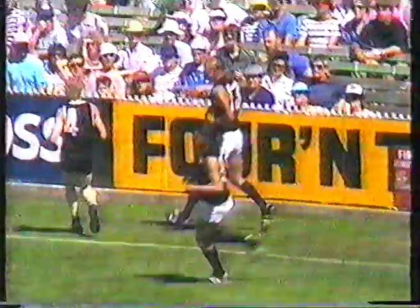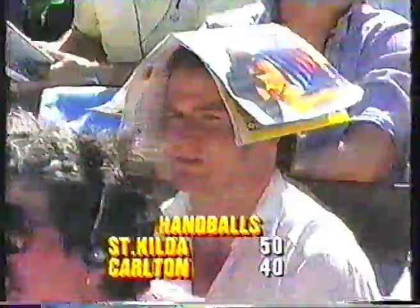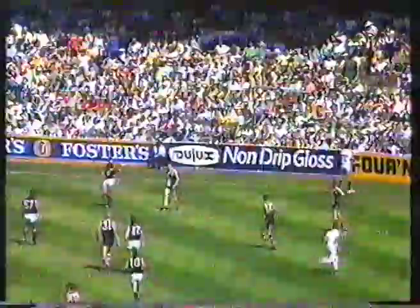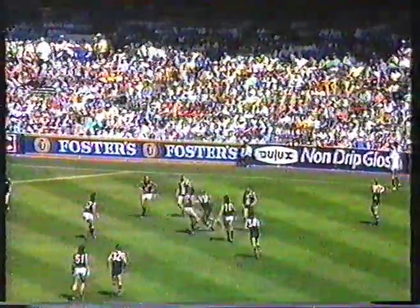That was Herman's kick, puts the Blues into attack. Here's Lamb, number 17. He's played quite well, but I say that with tongue-in-cheek because his opponent Philip Porcinides has kicked 7 goals. There's Johnny James, a former Carlton great. I like his hat. Was that a balloon going off in the background, I think? Yes. A few of the fans getting in early.